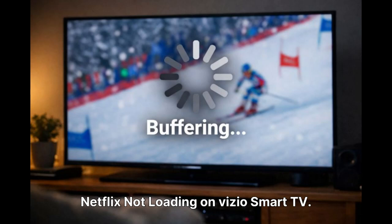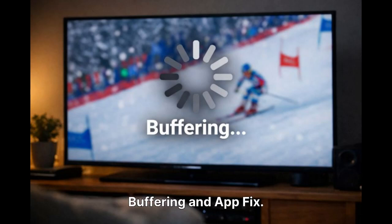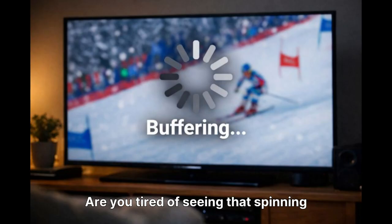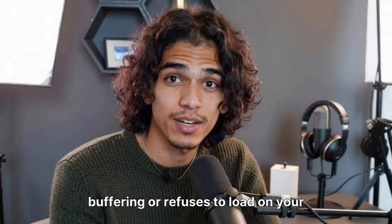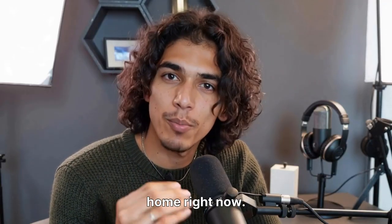Netflix not loading on Vizio Smart TV, buffering and app fix. Are you tired of seeing that spinning circle when you just want to watch your favorite show? It is incredibly frustrating when Netflix keeps buffering or refuses to load on your Vizio TV. But do not worry, you can fix this issue yourself at home right now.